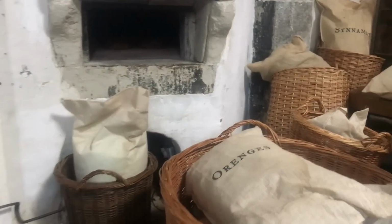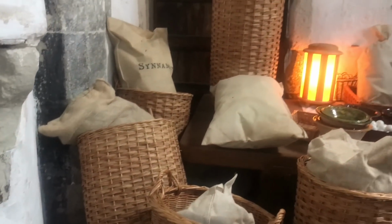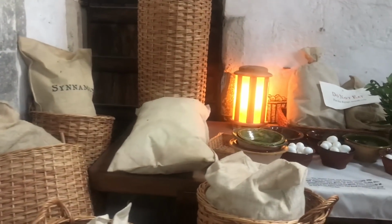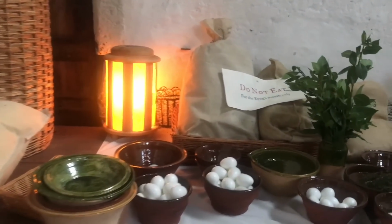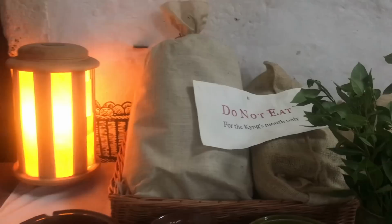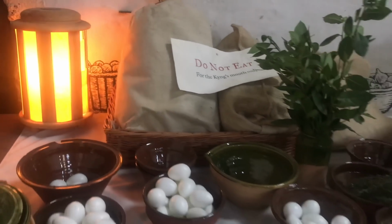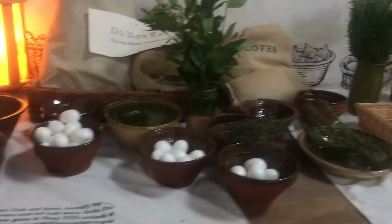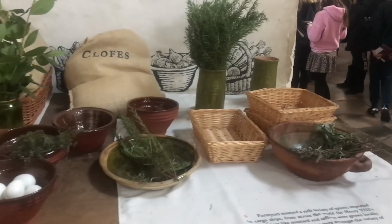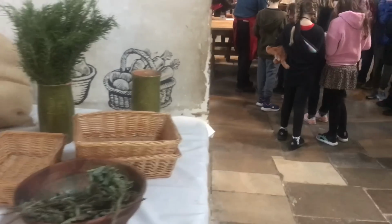Here, some of those spices I mentioned earlier, again, with that interesting Tudor spelling, cinnamon with an SY there. Now what's over here? A sign that says, "Do not eat, for the king's mouth only." These bags would have eventually been taken to a smaller, private kitchen, which is where Henry's food was prepared by his master cook, John Bricket. The notes on the tablecloth here tell us that these herbs, all of which are real, were grown in the palace gardens.